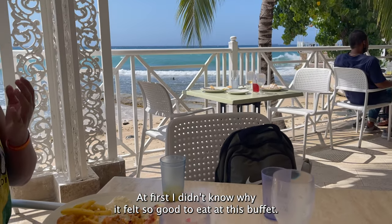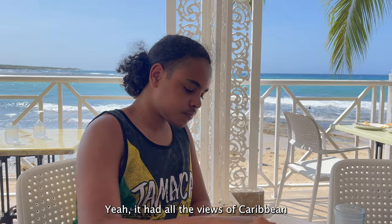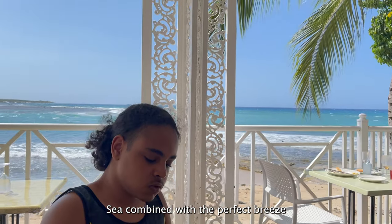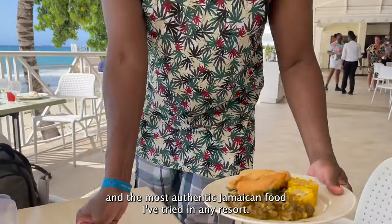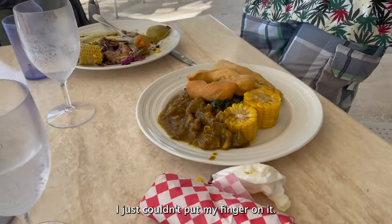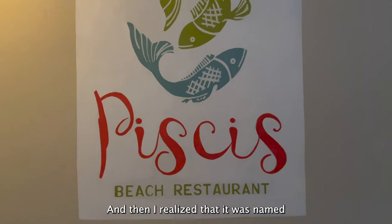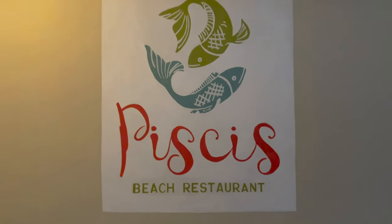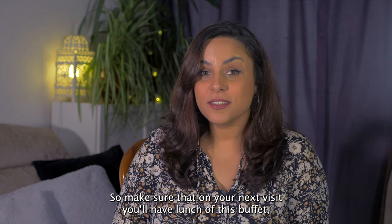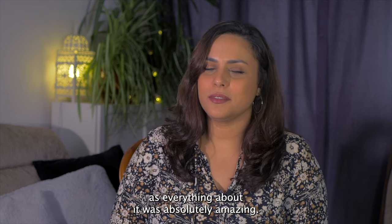At first, I didn't know why it felt so good to eat at this buffet. Yeah, it had all the views of Caribbean Sea combined with the perfect breeze and the most authentic Jamaican food I've tried in any resort. I just couldn't put my finger on it. And then I realized that it was named after the constellation of Pisces, and it all made sense. So make sure that on your next visit, you'll have lunch at this buffet, as everything about it was absolutely amazing.